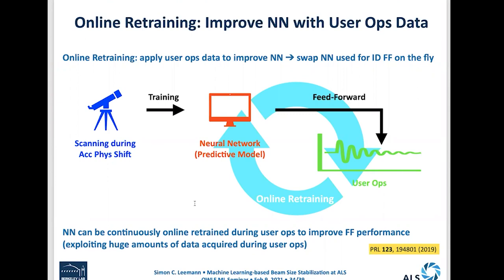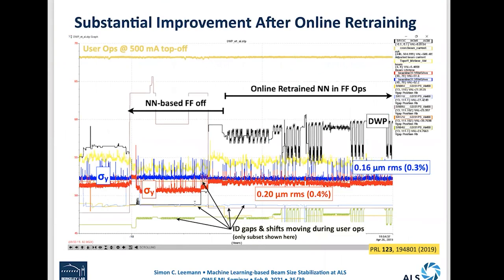But by doing this continuous online retraining, we basically incorporate a feedback element into our feed forward. And we try to keep the network up to date with the drifting machine. So just one example of using such an online retrained network.